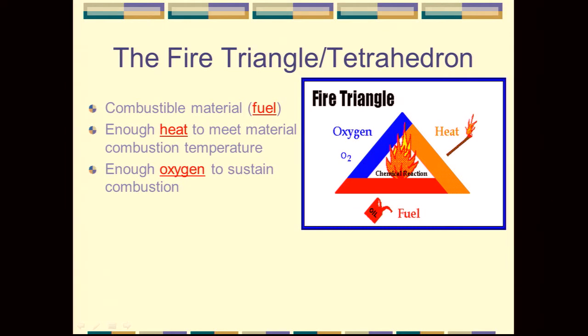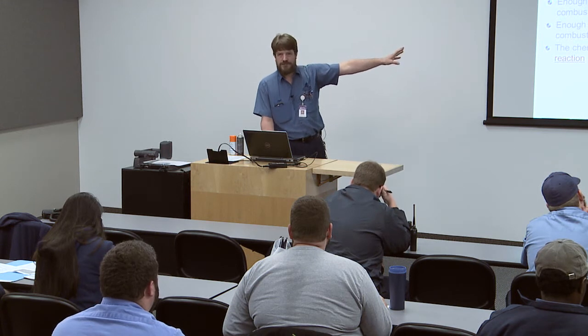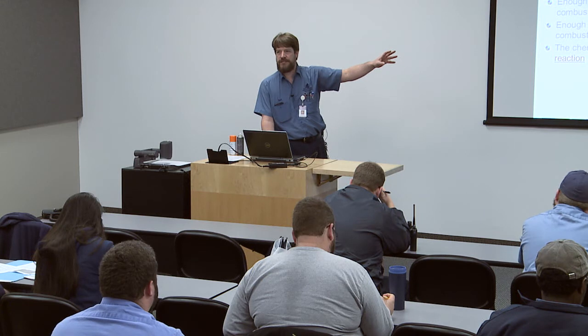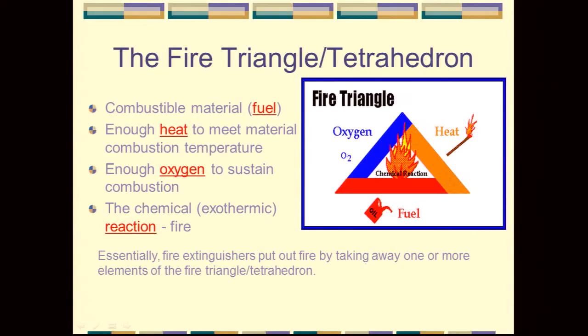The 4th element that the tetrahedron will help you remember is the chemical or exothermic reaction. So if you remove oxygen from a fire, it can't burn. If you remove the heat, cool the fire down, which is what water is really good for, it can't burn. And if you remove the fuel, either by dousing it, saturating it, or cutting it off from the heat and the oxygen, it can't burn. Take away the oxygen using something like CO2, it can't burn. All of the new ABC dry chem solutions actually target the exothermic reaction. The oxygen will still be there, the fuel will still be able to be burned, and there's still enough heat in there that you don't want to touch it, but it keeps them somehow from chemically reacting with one another so that it can't burn. So essentially, fire extinguishers put out fire by taking away one or more elements of the fire tetrahedron.